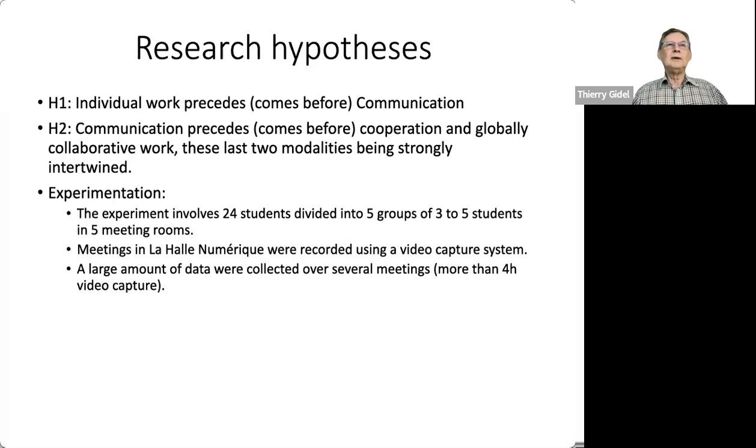So for the experiment, we involved 24 students divided into 5 groups of 3 to 5 people and distributed in 5 rooms. The meetings took place at the Halle Numérique, where they were recorded. The meetings were recorded using the video capture that was presented by Thierry, and we got a large amount of data, I wrote more than 4 hours, but it is really more than 6 hours.